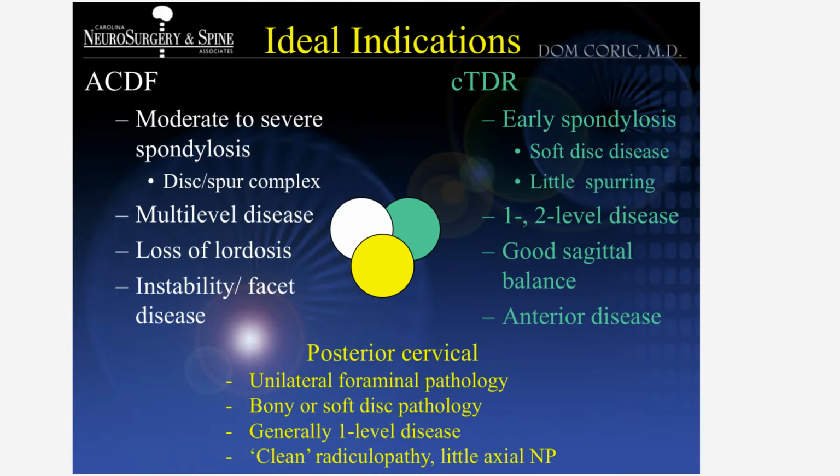It's your ideal indications. So if we look at the ideal indications, these are all different procedures, and these are all procedures that we do, that I do personally, and I think that there are really 3 great procedures, but they all have their different ideal indications. ACDF is better for moderate to severe spondylosis, better for multi-level disease, better for patients that have a loss of lordosis, and certainly better for facet disease. And then cervical arthroplasty, which Rick will talk about. Dr. Geyer certainly has a huge experience with this, and I think a lot of the literature he'll quote, I was involved with some of that with him as well. But this is a relatively limited indication list in terms of exactly what the indications are from an ideal perspective.